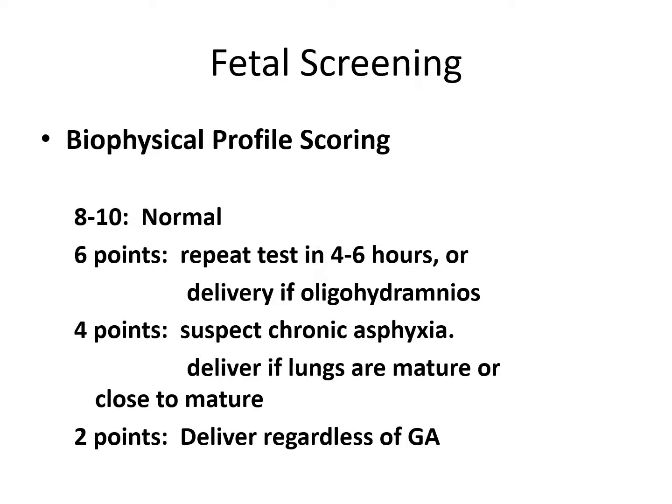If the score is 6, or if the patient has a low amniotic fluid volume, termed oligohydramnios, the patient should be delivered regardless of gestational age. So the patient will undergo induction.